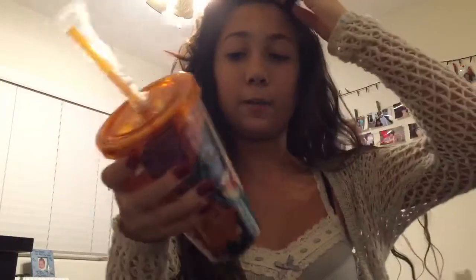So I had a Stitch glass, because Stitch is my favorite Disney character ever. I had a Stitch glass, but I lost it, and when I found it, it was cracked, so I couldn't use it anymore, but it was the best glass ever. But I got this one. It's Stitch, and it's orange, and I just think it's so adorable. So I'm definitely using this because I use these cups for everything.